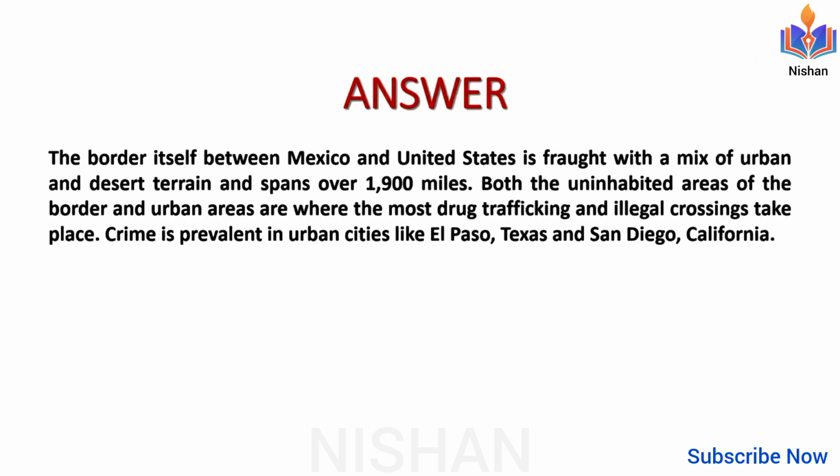The border itself between Mexico and United States is fraught with a mix of urban and desert terrain and spans over 1,900 miles. Both the uninhabited areas of the border and urban areas are where the most drug trafficking and illegal crossings take place. Crime is prevalent in urban cities like El Paso, Texas, and San Diego, California.